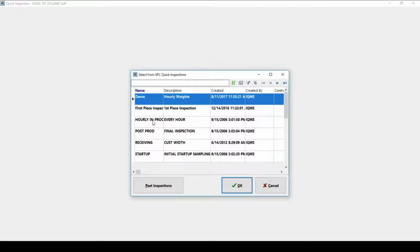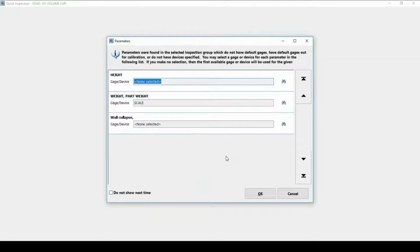In this example, we are doing an hourly in-process inspection. When this is selected, the system presents the inspection set that must be completed, asking the user for the device information that's being used. This information is tied directly to our gauging device tracking system, which allows a user to track all the calibrations, gauge R&Rs, case studies, and those types of things. If a user selects a gauge that is out of calibration, they will receive an error message saying the device should not be used for the inspection.